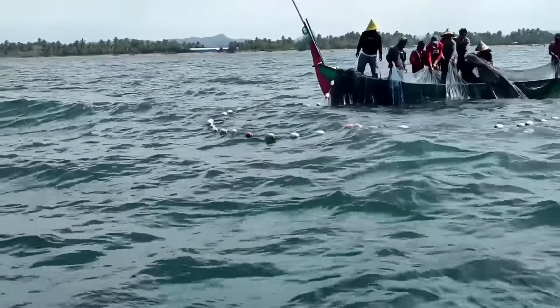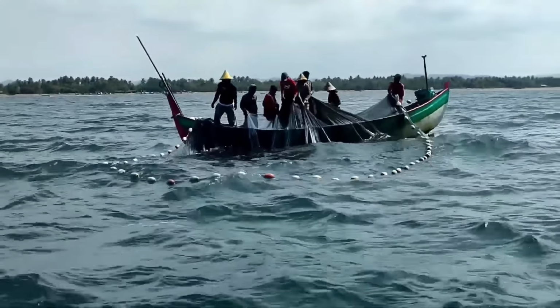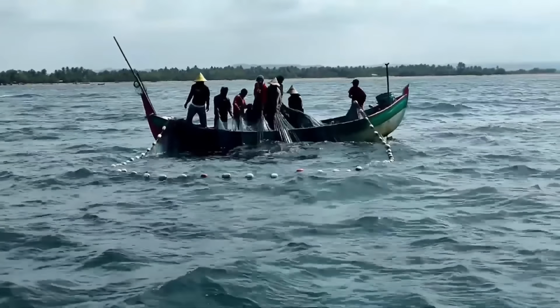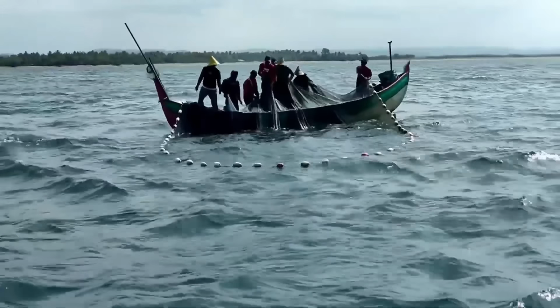A trawl is a large net that is pulled across the surface or seabed to catch fish. There are two main types: bottom trawls and column trawls. A fishing boat pulls a net through the water where the anchovies live. Once the net is full of fish, the boat pulls it up.